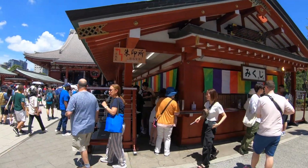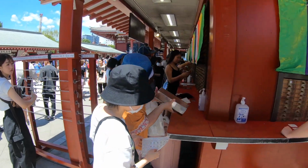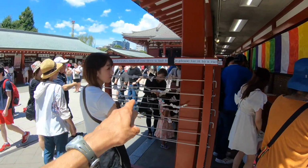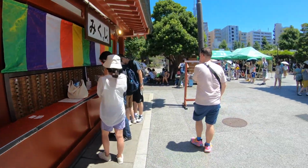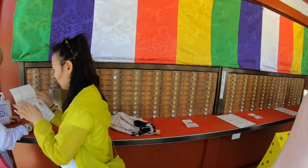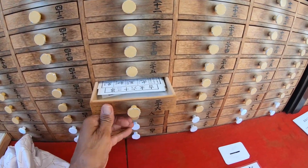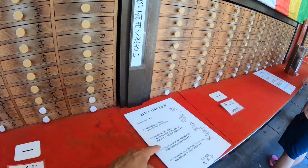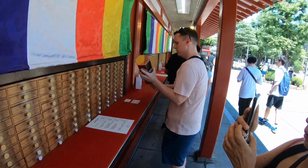For 100 yen, you pull out a stick and it'll lead you to one of these drawers, and you get your fortune out. If you get a bad fortune, then you tie it up here. So again, more things to keep you occupied and money cash flowing in. With all of these things in here, see, there are little drawers that have all kinds of fortunes, like little cards, depending on what the stick is that you draw. And this tells all about it here. For 100 yen, put your money in and shake the stick, like this guy's doing.